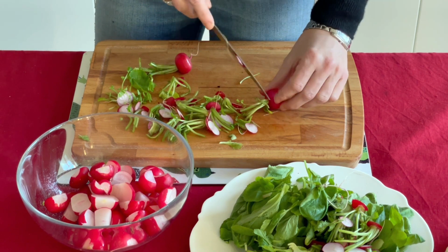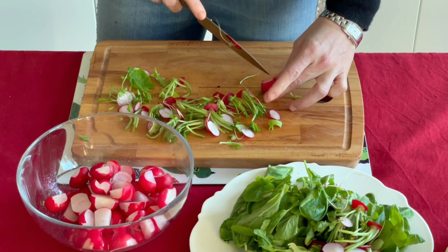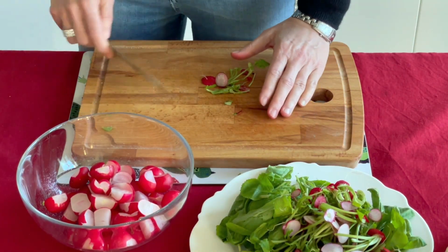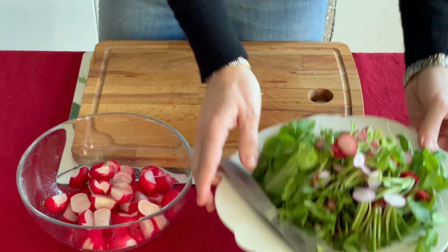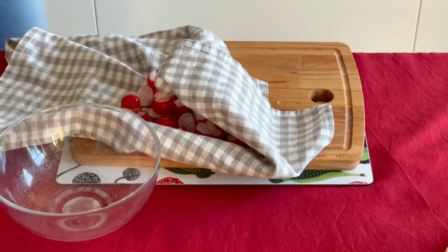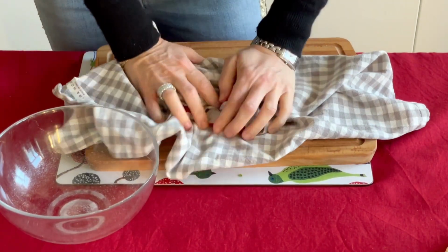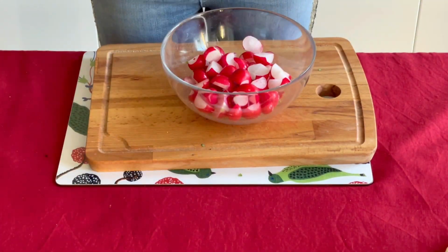Now that they are all cut, you should wash them in cold water because even if they look very clean, they grow below ground, so they need to be washed. And here they are, all washed and shiny. Radishes are really a beautiful vegetable. I really like them because this color is amazing. They will not look the same after baking them, but they will be really yummy, so it's totally worth it.